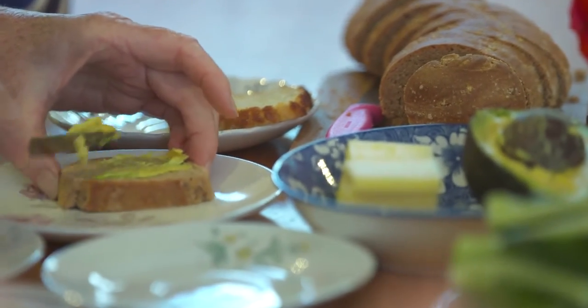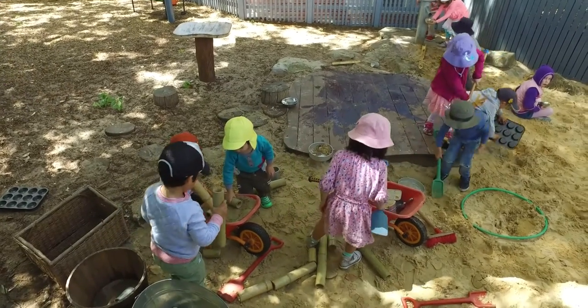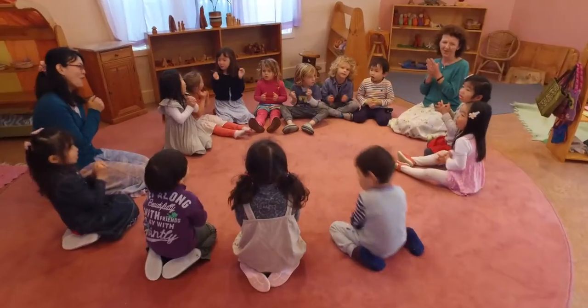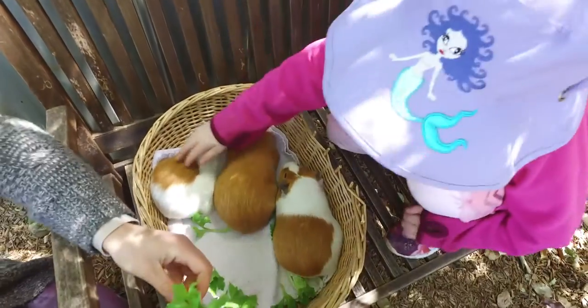We find families love to come here who appreciate nature and caring for the earth, families who wish support in having organic, healthy foods for their child, and families who like to be part of a broad-ranging and strong, nurturing community.